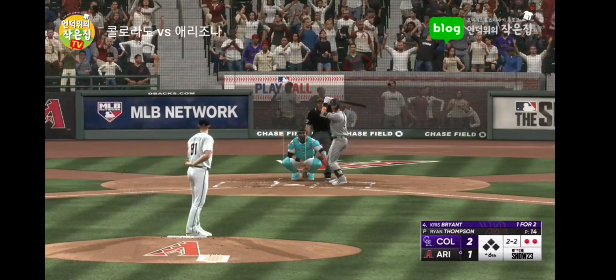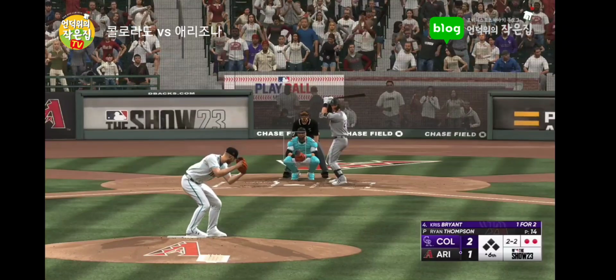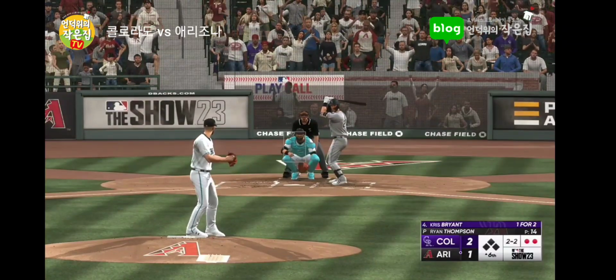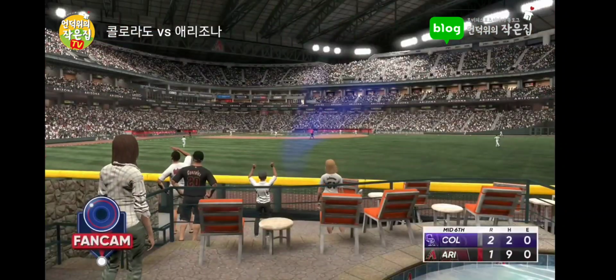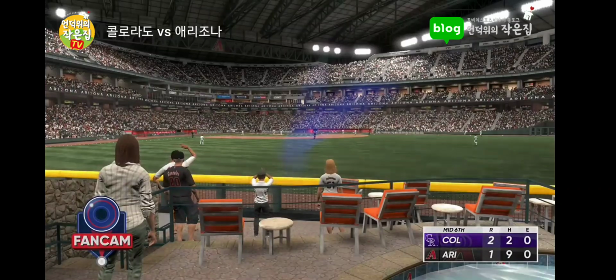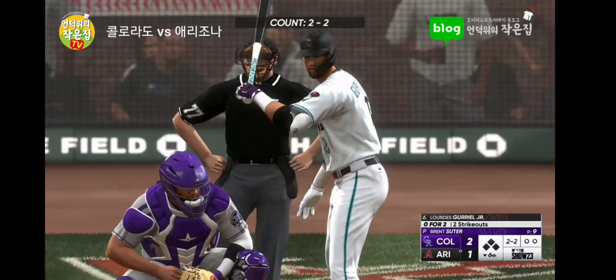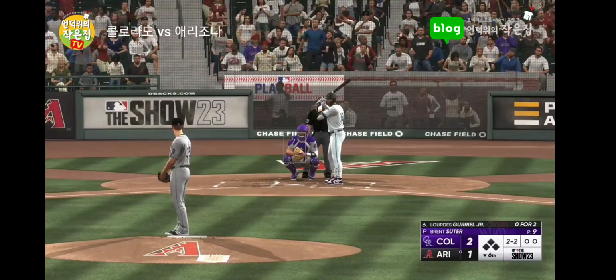Pitch misses. Two balls, two strikes to count with two outs. Swing and a miss. Struck him out. And a nice inning of work. Bottom of the sixth inning. Now it's the DH, Lourdes Gurriel Jr., the designated hitter.